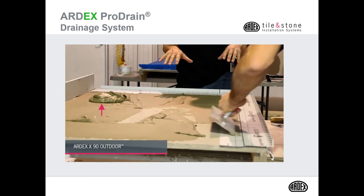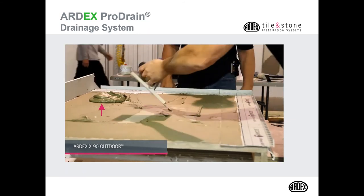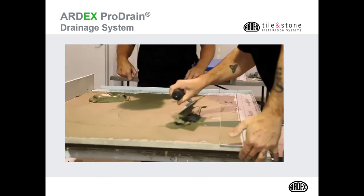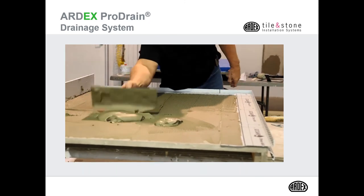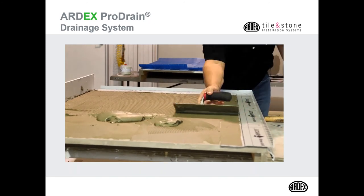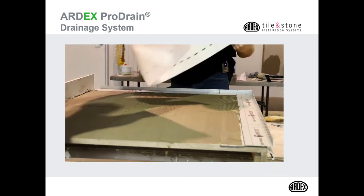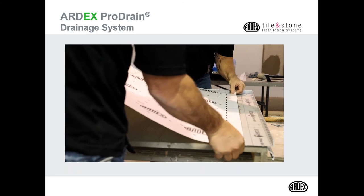Here we're using ARDEX X90 outdoor mortar, keying it into the substrate, and then combing everything out. Then the ARDEX SK175 membrane can be applied to the wet mortar.